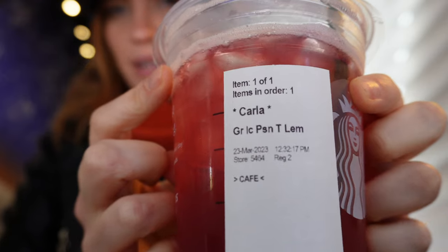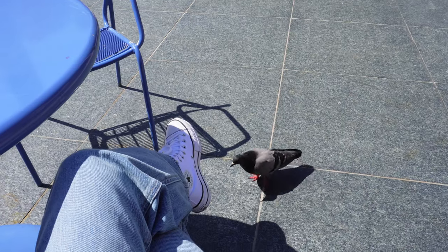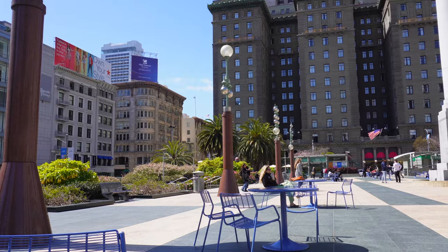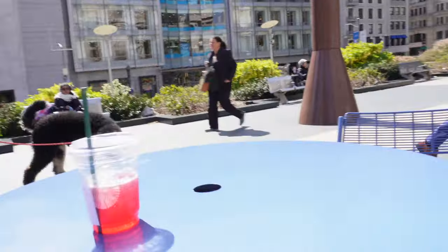It's our order. We don't know. Look at my nails, gross. Passion tea lemonade. Not sweetened. We added. It's so windy. Look, another cutie.